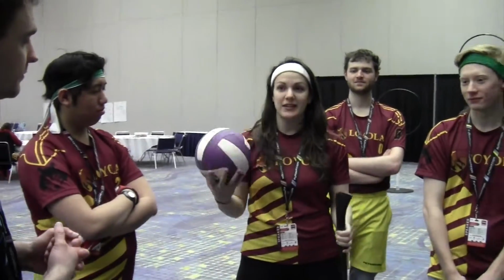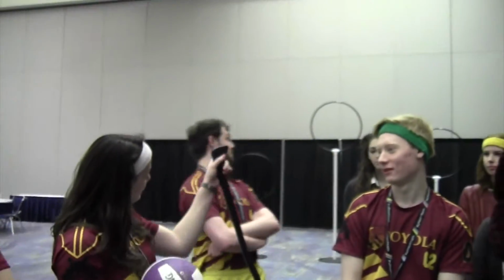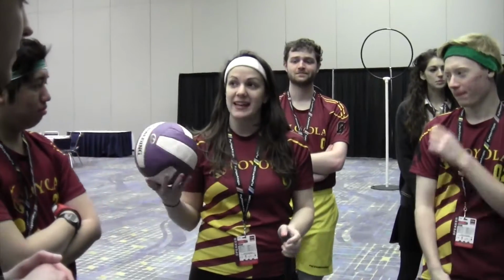So chasers are the ones that wear white headbands, and we're basically trying to score points by using the quaffle and hitting it through those hoops back there. And so that's our entire game. We're trying to score, get points, and each hoop is worth 10 points. So you get it through, 10 points for your team.